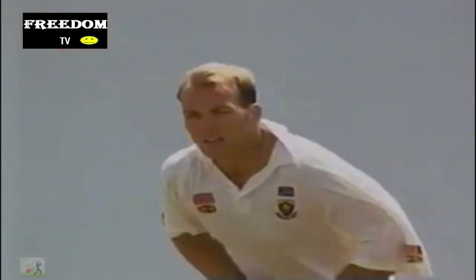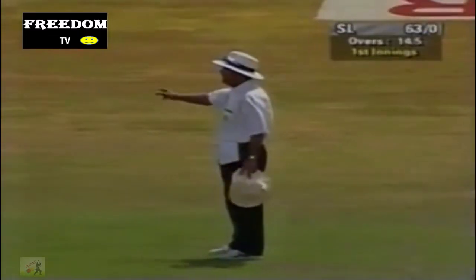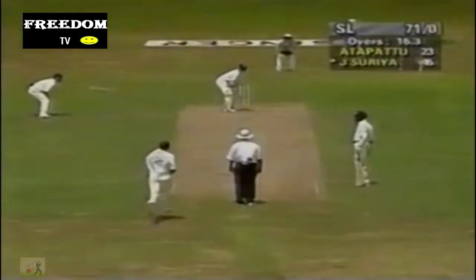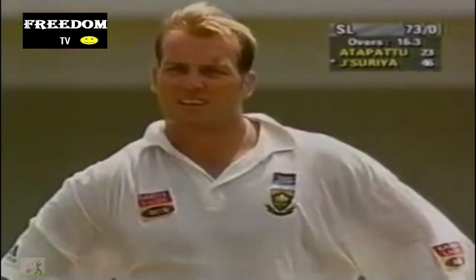Score motoring along at this stage, 64 for no loss. Well, Sanath Jayasuriya in full flow now. Jayasuriya brings up his 50 in style. That's a good shot. Well, he starts with a dreadful delivery. That's a full toss, almost waist high, outside off stump.